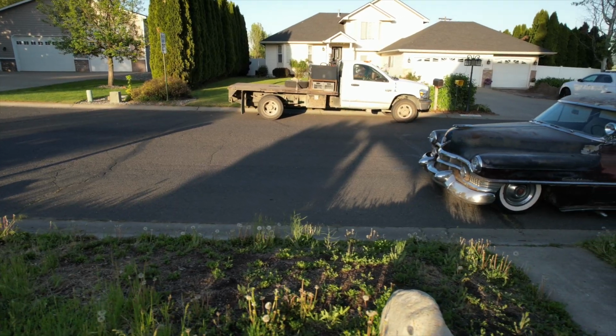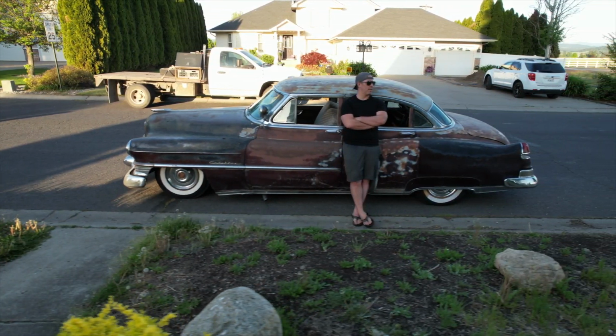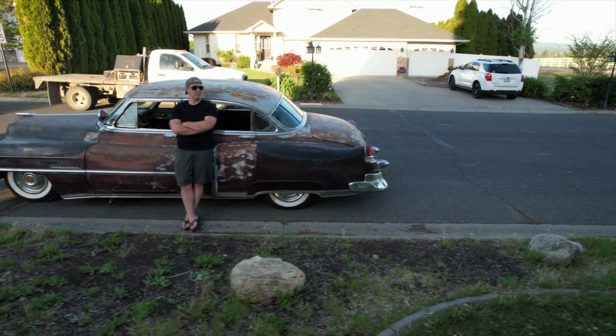We're here ready for the road test on the 51 Cadillac. Dad, what'd you do to it? Well, since I got it, very little really. It was in pretty good shape, but it had an oil leak around the valve cover, so I replaced the valve cover gaskets, and that seems to have stopped that problem. Yeah, just been sort of sprucing it up a little bit.